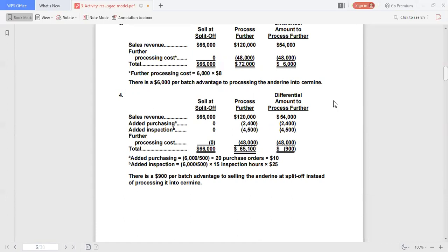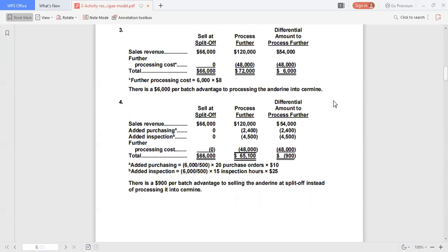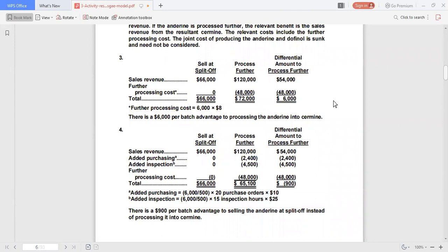So if you sell at split off, you'll earn 66,000, but if you are going to process further, that will involve an amount of 65,100. Okay, so here we have the 900 per batch advantage to selling the anderine at split off instead of processing it into sermine. While in the case of number 3, now we have the alternative in number 3, selling it at split off and process further.